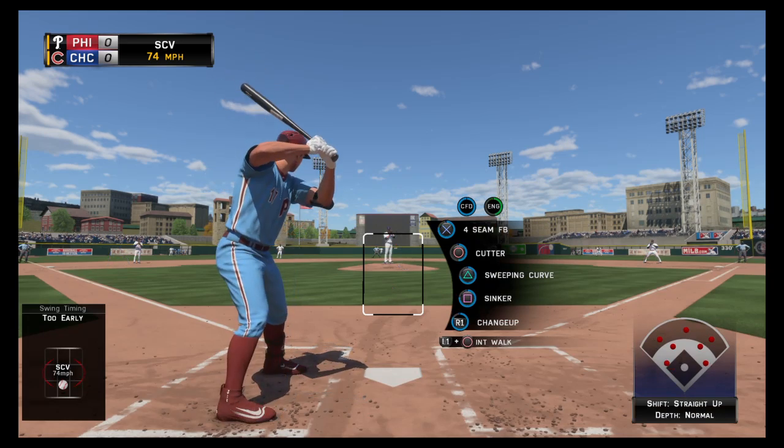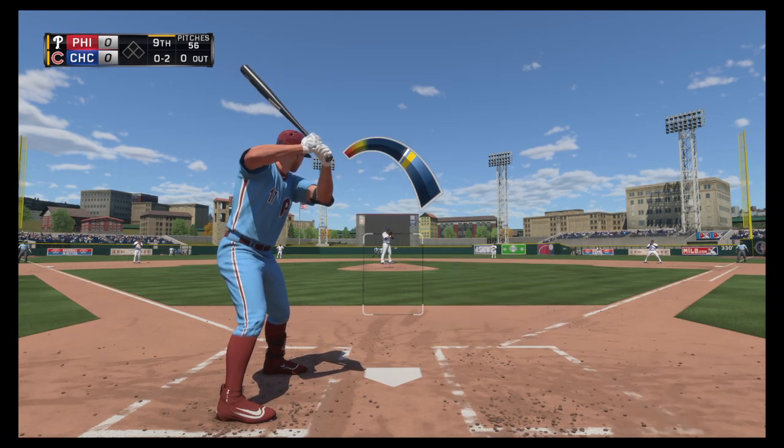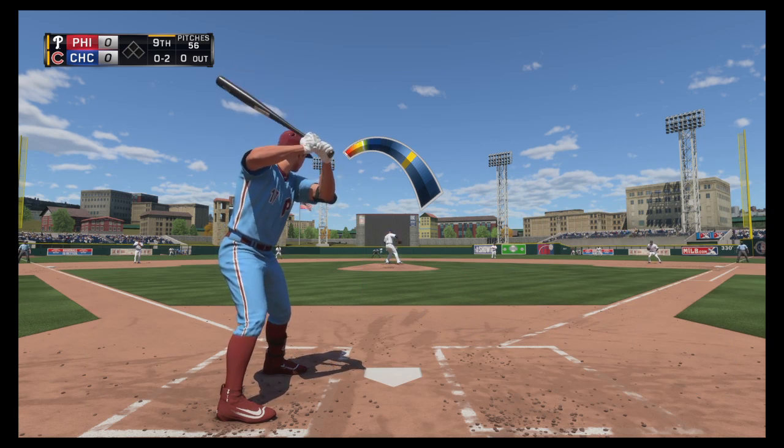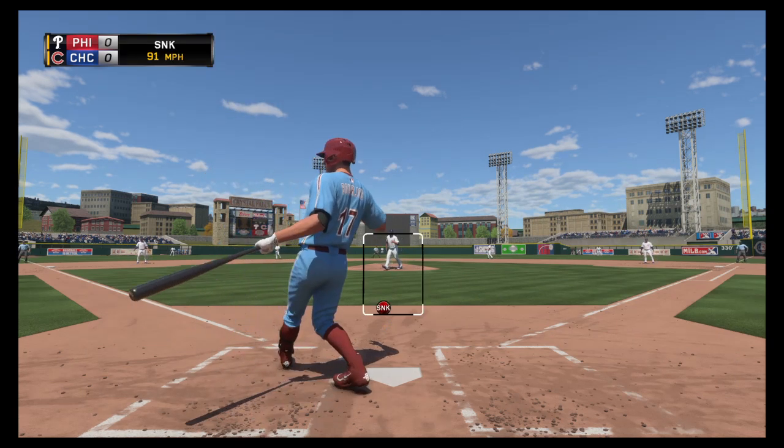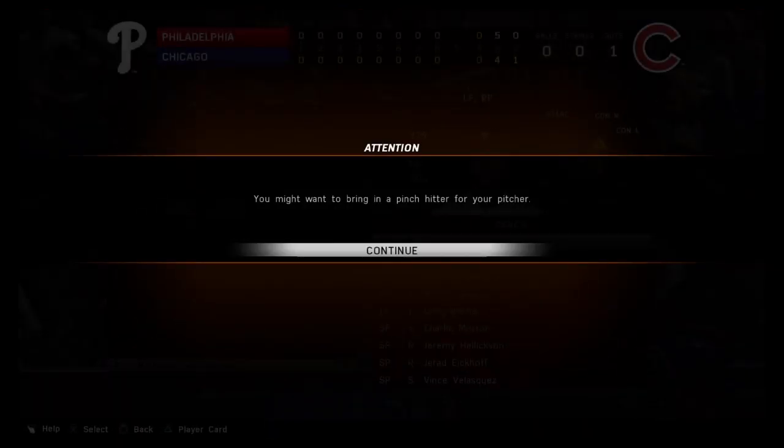And he gets him to swing through that one. He's in control, 0-2. He's feeling it now. I mean, this is turning into a clinic out there. And a swing and a miss. Good pitch there for the first out here in the 9th.